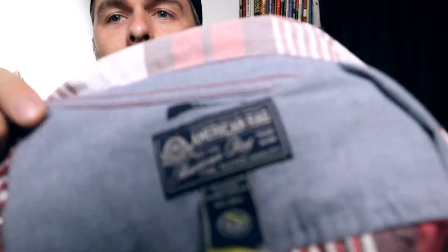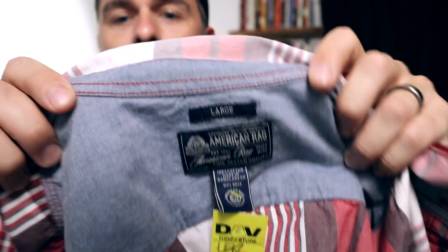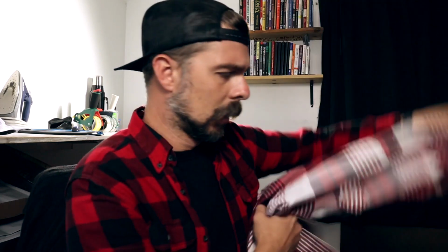This first one is just for me because I needed another shirt. So I paid $1.98. It's an American Rag. I don't love it. I don't hate it. It's a size large, red plaid shirt. It's lightweight because flannel's getting a little bit too hot right now. So red and white plaid shirt. Yeah, not bad. So that's mine.